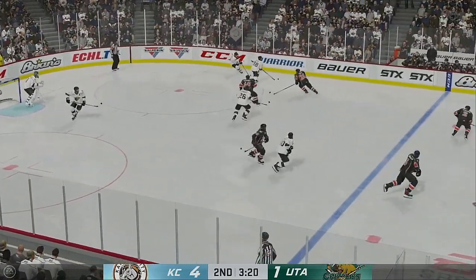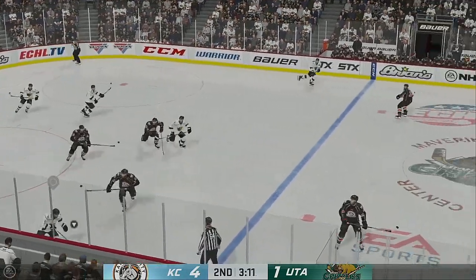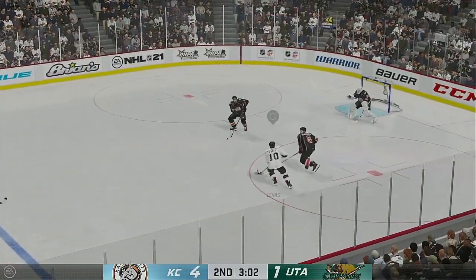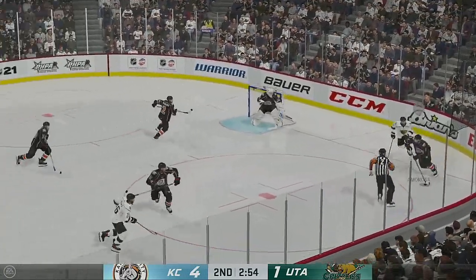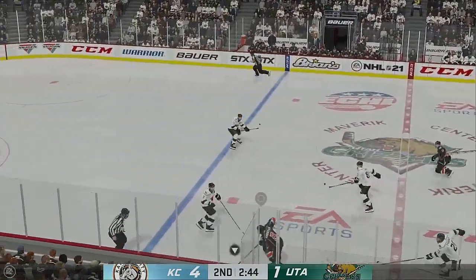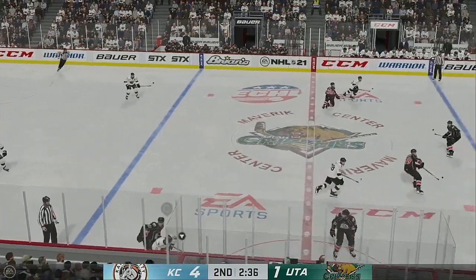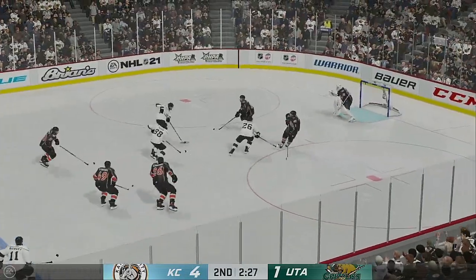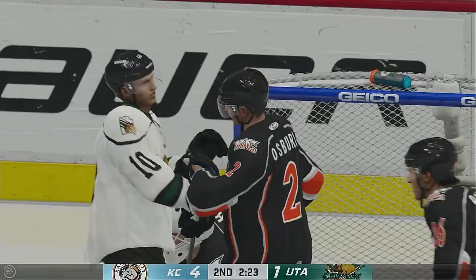Utah's looking to break out of their own end. From the defensive zone, they move the puck around. Here they come. And he regains control of the puck. Kansas City's got it in their own zone. Straight up the middle, here they come. And the puck skips out of the zone, they'll have to regroup. The Grizzlies take it across the blue line. And now it's grabbed by Lewis. Played big in the moment there.